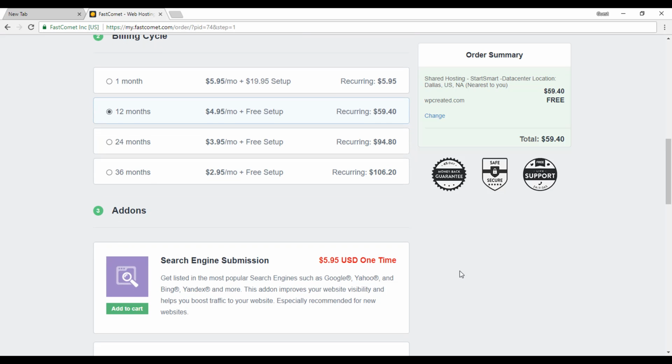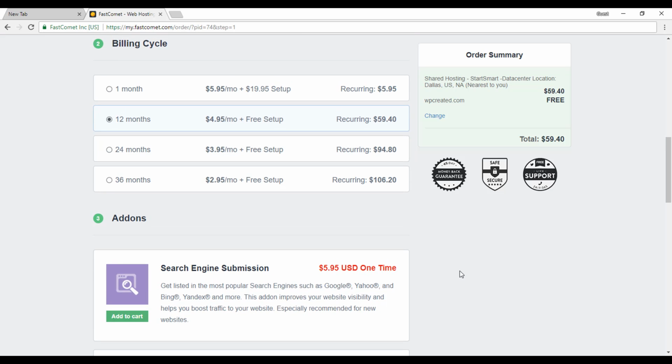So after that, here's the important part when it comes to choosing your billing cycle. They have quite a few options based on your budget and your needs, but typically the longer the billing cycle, the cheaper it's going to be. So for me personally, I would recommend going with the longer billing cycle. For instance, if you want to go month to month, it costs like $5.95, but they also have a $20 one-time setup fee. And after that, you're going to be paying pretty much $6 per month.